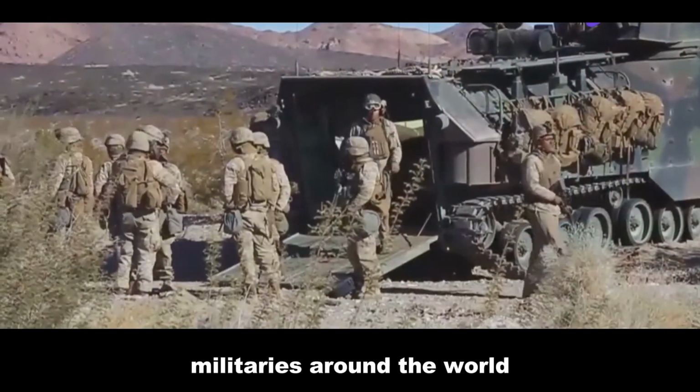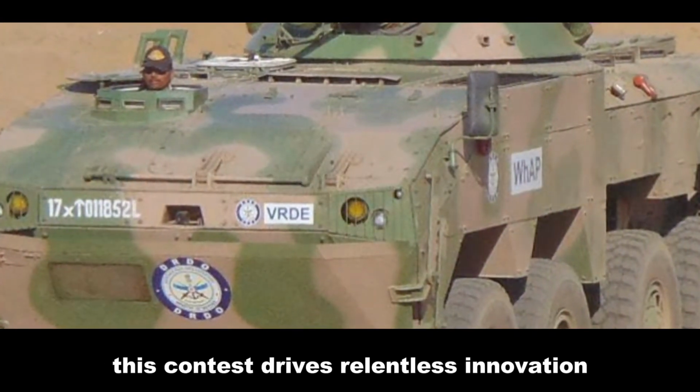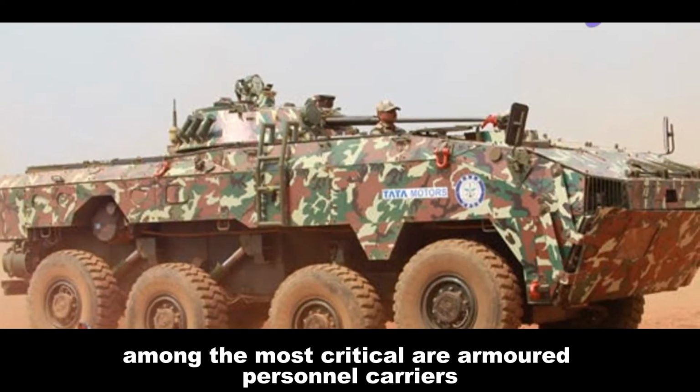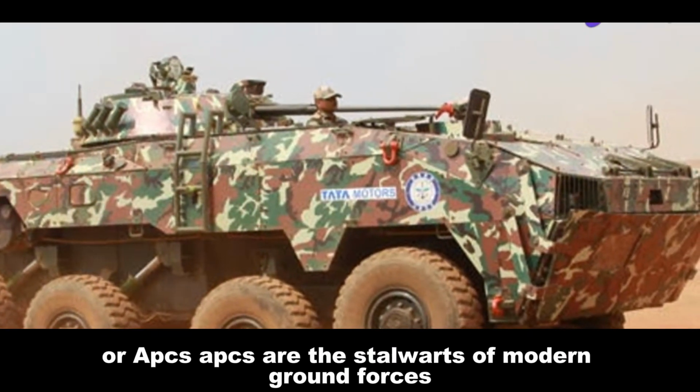Militaries around the world are locked in a perpetual contest. This contest drives relentless innovation. The goal is clear: field the most formidable fighting vehicles. Among the most critical are armored personnel carriers, or APCs.